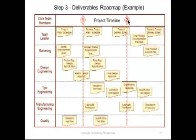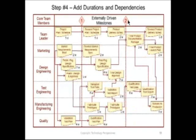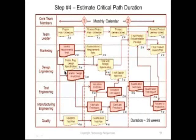Lay in the actual process steps as they are developed by the team using Post-it notes, and then put some time elements to each of those and dependencies. If this has to be done before this can be done, put those dependencies in there, and then make sure that all the checkpoints and balances are identified. That will let you then back schedule your product development so that you know exactly how many weeks, in this case, or days or hours you can expect for that product to arrive at the market.